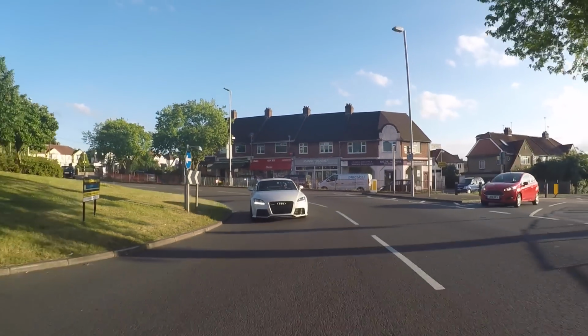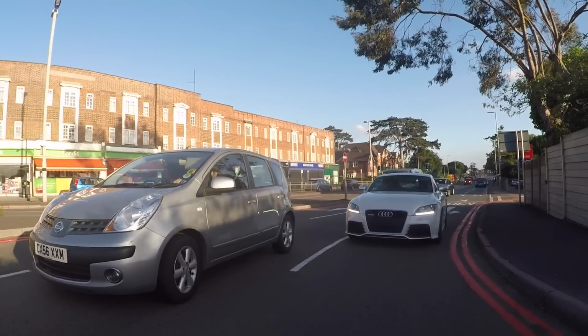Already I've noticed the gearbox, because you've got the gearbox software on the TTS. I already noticed that the gearbox feels definitely more on point in the TTS. I can feel that the wheel feels heavier. Yeah, this all goes with speed, so the faster you go, the weightier it gets. It definitely feels more sturdy, like I'm driving a more expensive car just from the wheel.